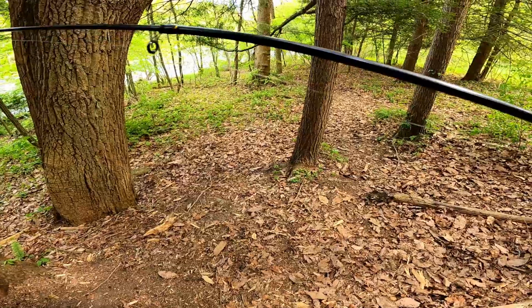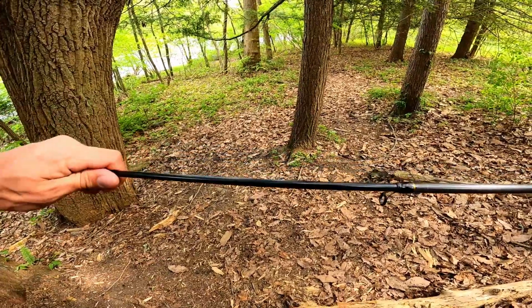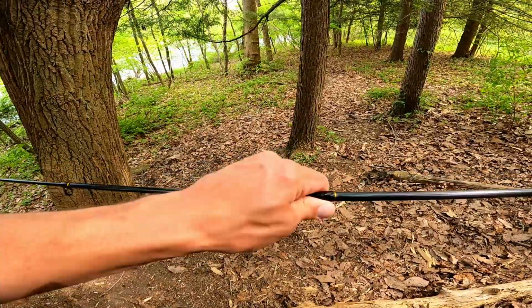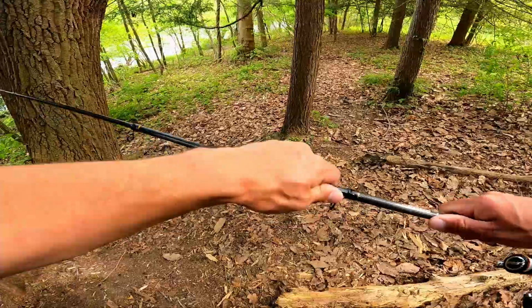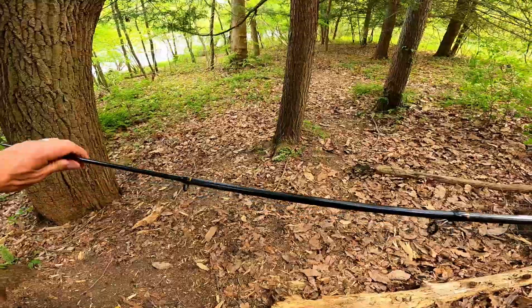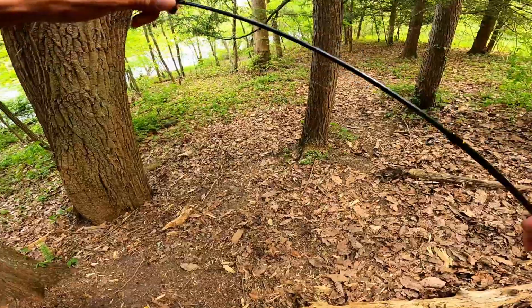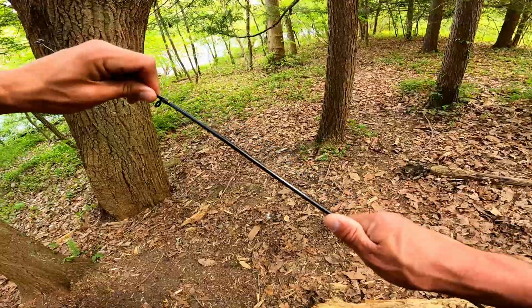The telescoping rod is actually not too bad. You know, it's not the rod you would buy if you were just gonna buy a proper fishing rod, but for a backpacking item that collapses down so much, this is pretty damn good.